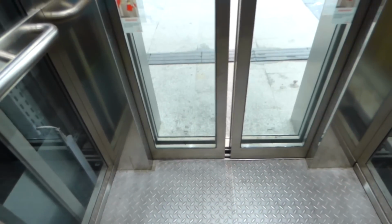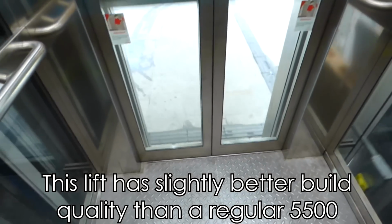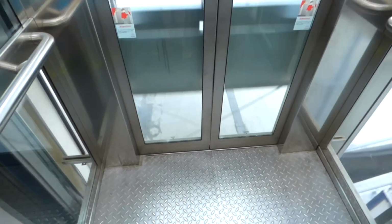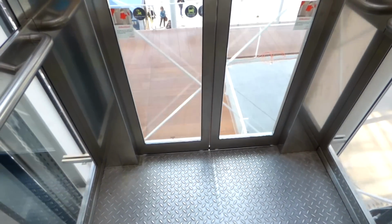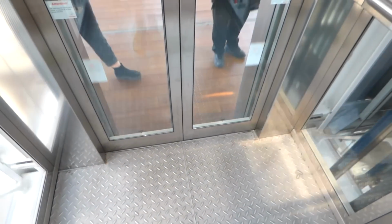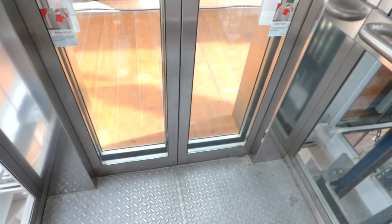Door closing. Étage 2, floor 2, ouverture arrière, rear door opening.